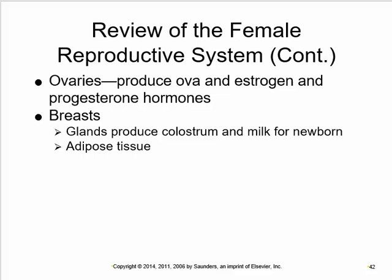Breasts really should be part of the integumentary system, but they are considered in most textbooks with reproductive, so we'll include them here. They are mostly adipose tissue. There are glands that produce colostrum and milk for the newborns, but that's only when you are lactating. The rest of the time, they don't serve a lot of physiological function.